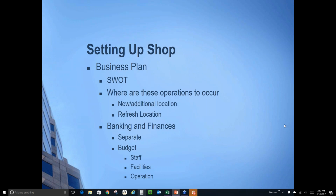Banking and finances. I highly recommend having separate finances, even if it's on paper alone. If you're using QuickBooks or QuickBooks Online, those accounts are very handy, where you can actually take money in a separate kind of area, so that you really truly can see the revenue that's coming in for that practice. The groups that mingle it in with their other money never really have a grasp on what it's costing them to run that part of the practice and what they're making, because it's mingled in with everything else.